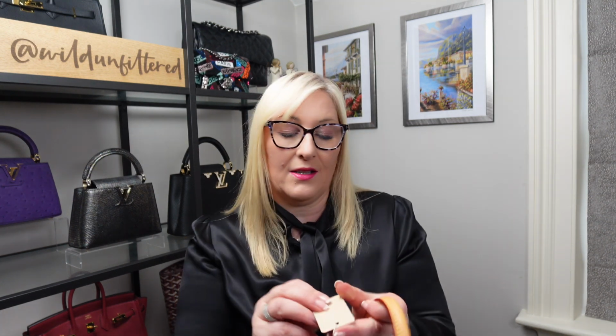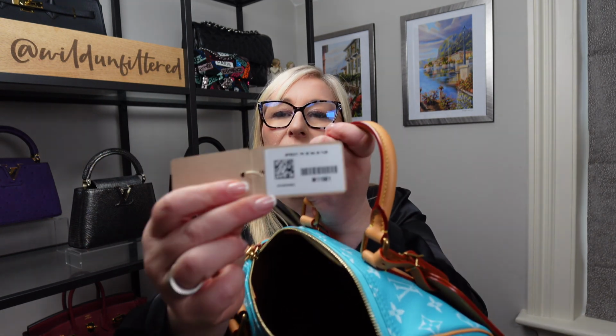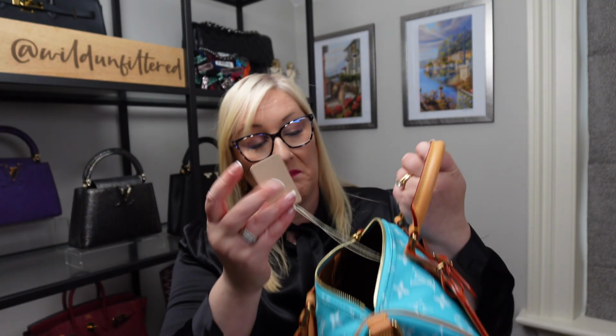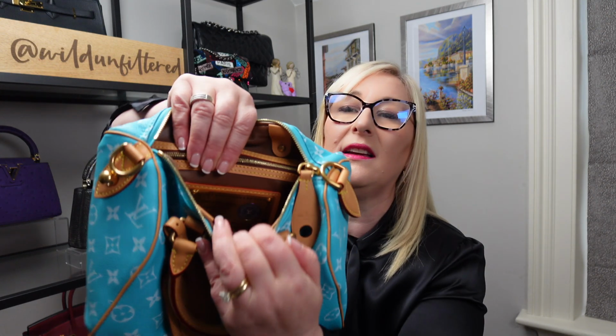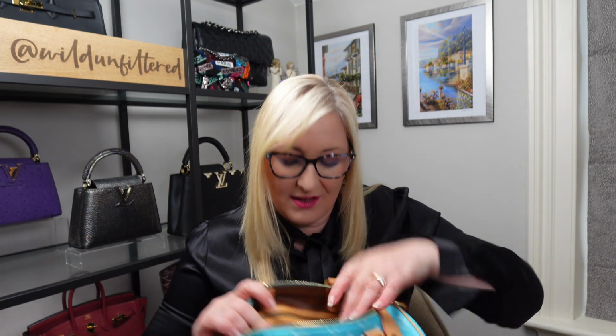Inside, the SKUs for these are actually attached now, so that is new. And then inside is the most stunningly soft leather you will ever feel in your life. It's just beautiful. And then there is, I'm trying to get this so you can actually see it, a plaque inside. I don't know, is that coming up? If not, I will do some cutaways, but there is a plaque inside that says Speedy 25. The sun is shining on us. This is what it says. Let me try and show that to you.